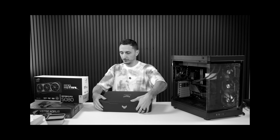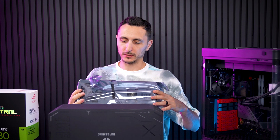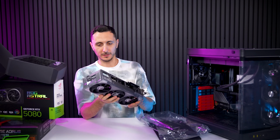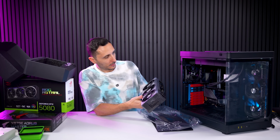I can't even open this box. What the heck? Whoa, this is a chonker. It's much thicker than I anticipated. Oh yeah, look at that. Fresh 5080 Tough. I feel like this would blend really nicely with our build.